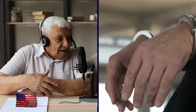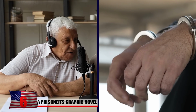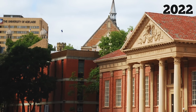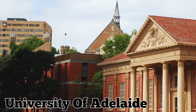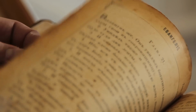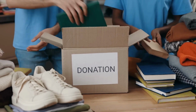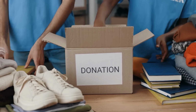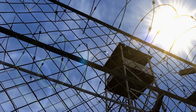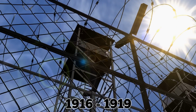At this point, it's far too late to gain new first-hand accounts of what life was like as a detainee during World War I. In most cases, that is. In 2022, researchers at the University of Adelaide in Australia discovered what they believe might be the world's earliest autobiographical graphic novel. Donated to the university library's special collections by an alumna, the novel was drawn by a German prisoner named C. Friedrich while he was detained at an Australian internment camp between 1916 and 1919.